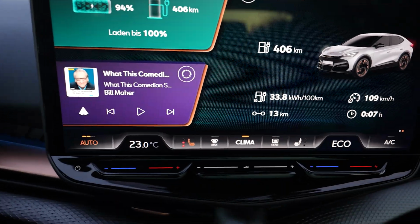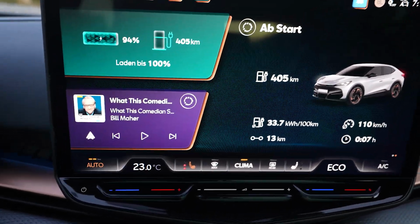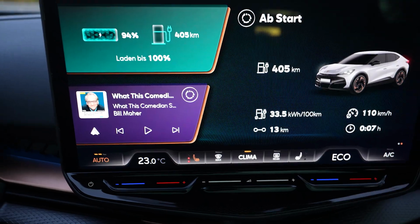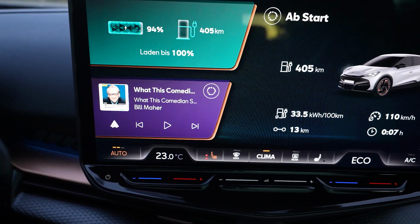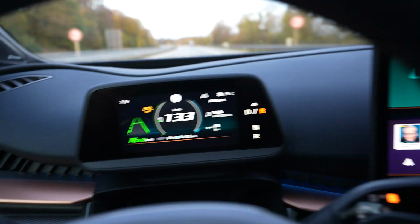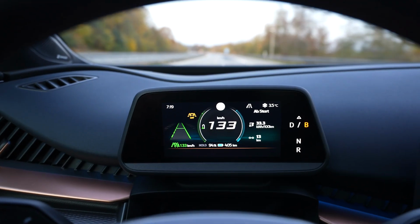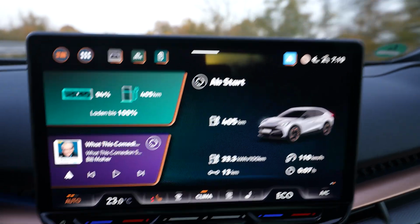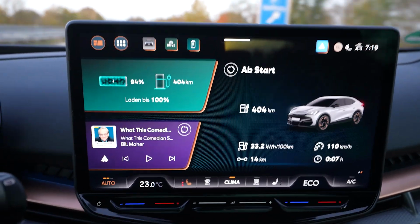I have the heat in auto at 23 degrees and it's not hot in here. I have the jacket on. I have the seat heater on too. It's not that warm in here. I have the fan in auto at 2. It's 3.5 degrees out there. My drive mode is in comfort. So yeah, that's all there is.